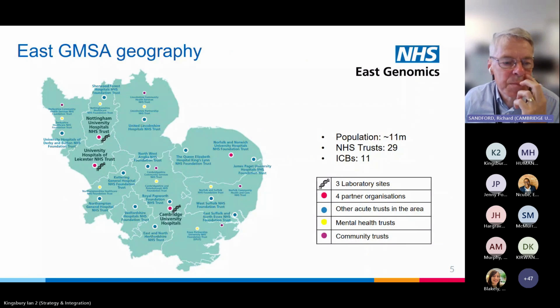And this is the East GMSA geography. It's a complex geography spanning what we generally call the East of England and East Midlands. It has a substantial population of about 11 million people and covers, I think at the last count, 11 NHS trusts, and those are acute trusts, mental health trusts, and community trusts. Services there are also commissioned by 11 different integrated care boards.